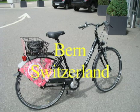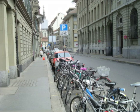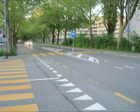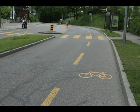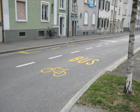Next, we visited Bern, Switzerland. Bicycle parking is allowed on specially designated portions of some downtown streets. They use yellow pavement markings for bike lanes and pedestrian crossings. Look at how prominent the pedestrian crossing is here. Yellow markings are also used for bus lanes, and they have combination bus-bike lanes.